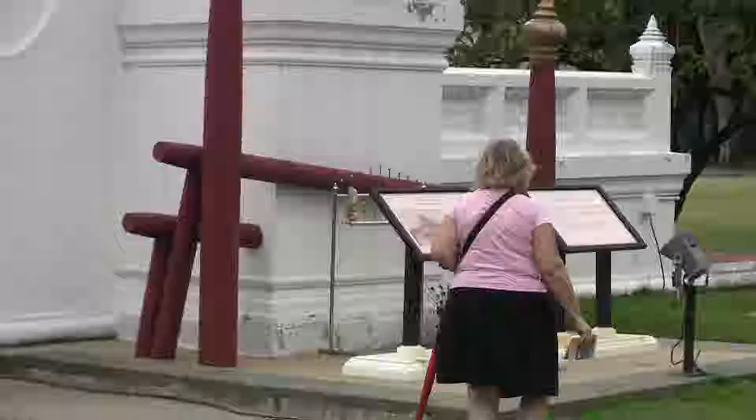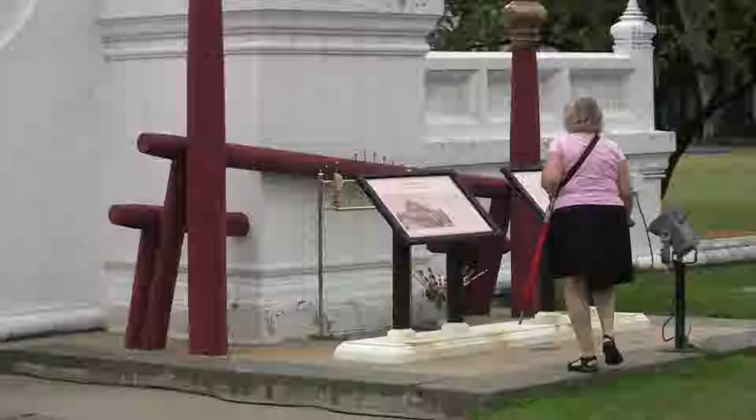The devices here that Carol is walking up to at the National Museum are devices to help you mount an elephant.